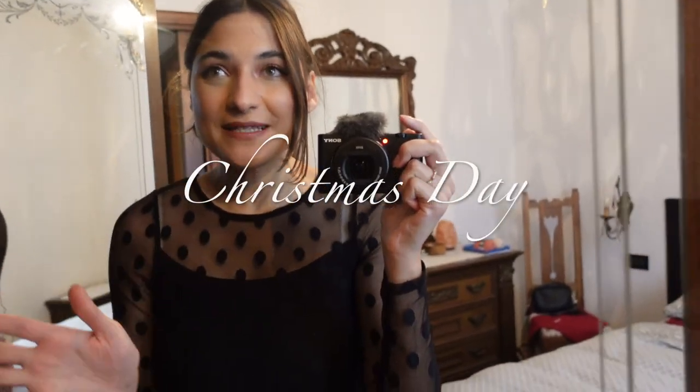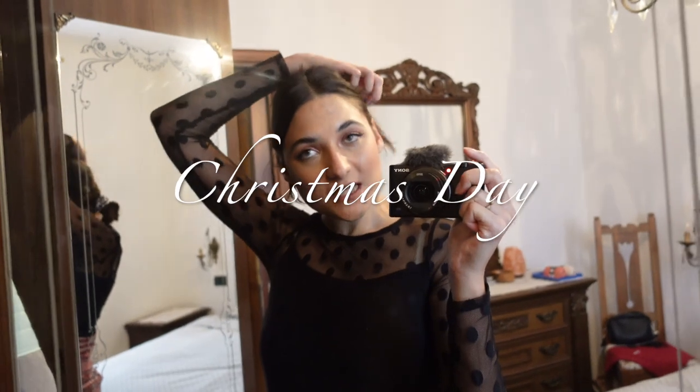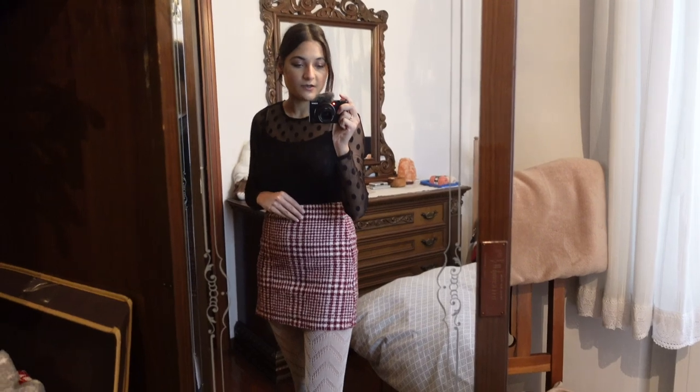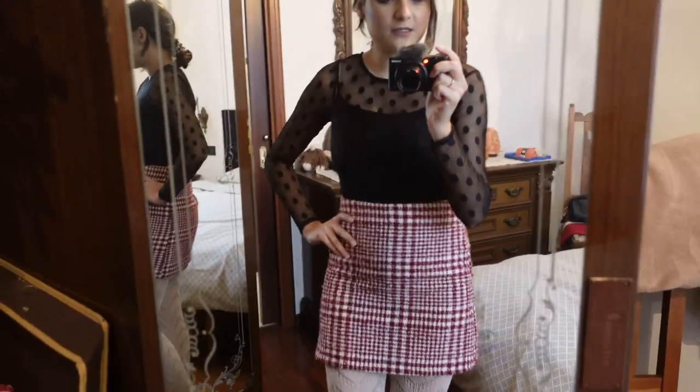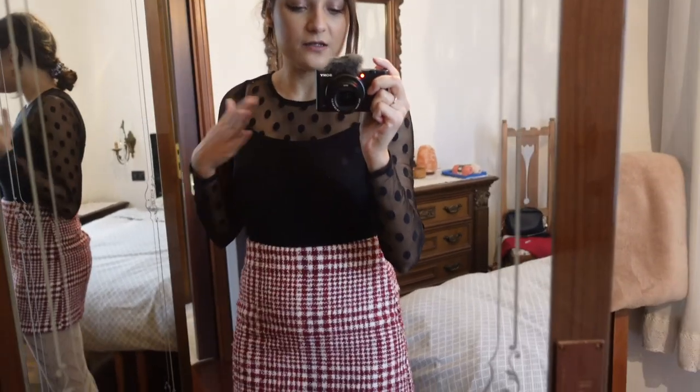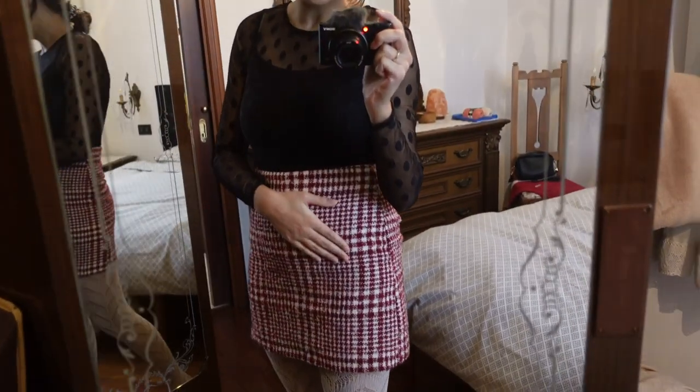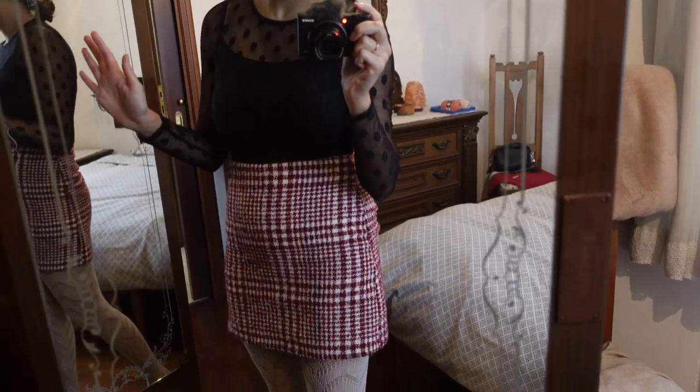So it's now Christmas Day and I'm just getting ready. I'm almost done. This is the outfit. I thought I would show you what I decided to wear. None of it is me made actually, apart from my hair accessory, which I'll show you in a moment. But I really love this mesh top. I think it's super lovely and warm. And I've got this lovely houndstooth checkered mini skirt and some cream leggings.